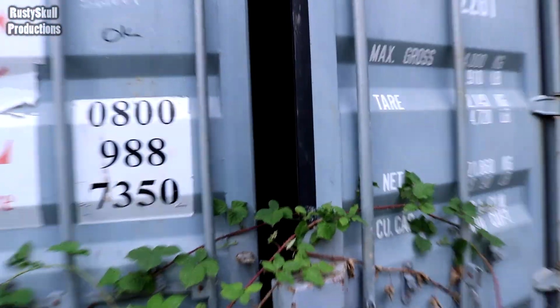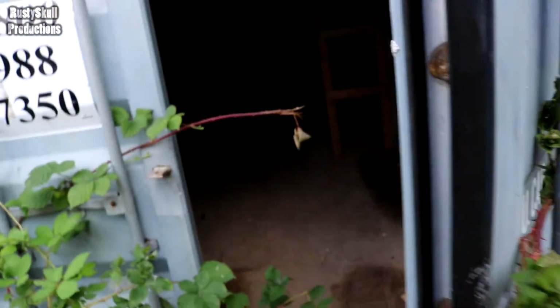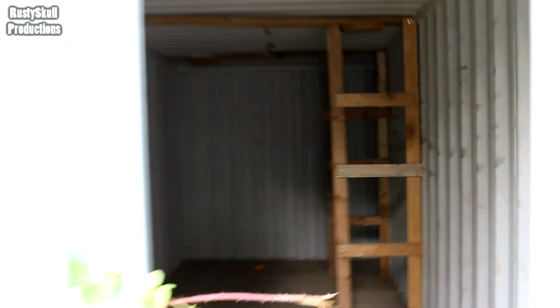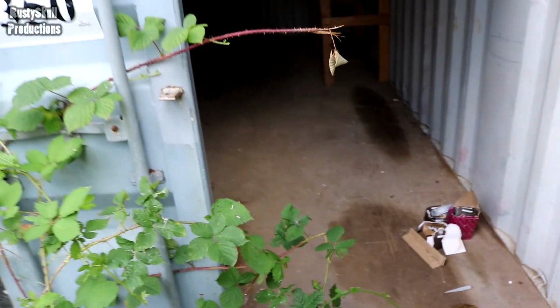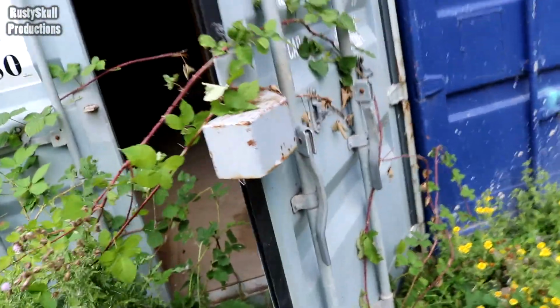What have we got in here? Look, an open container. So we have a look in here. It's been open for a while. It's got brambles going around it. Oh look, a few screws and stuff. A bit of racking. It's obviously used as a storage thing. Bloody brambles, look. I'd go in there if they weren't there.